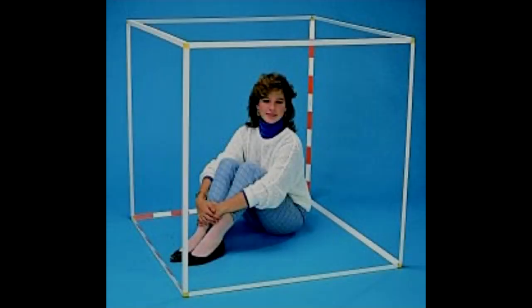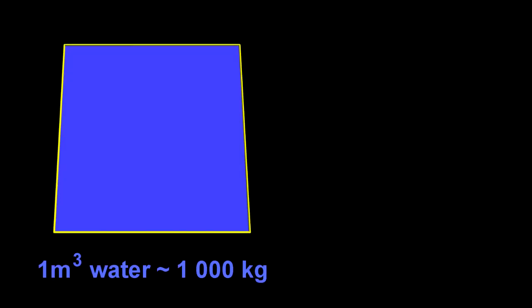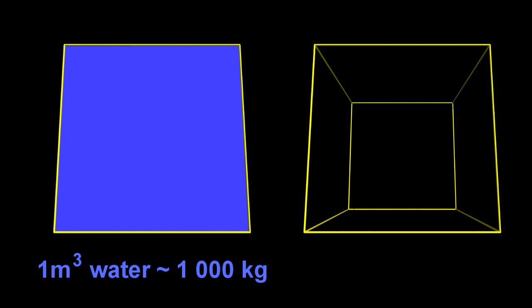So where's that water coming from? Well, let's take a cube of air, say for instance a cubic meter. And for perspective, that's what a cubic meter of air looks like. A cubic meter of water would weigh about 1 ton. A cubic meter of air, on the other hand, only weighs about 1 kilogram. It's more or less the mass of a bag of sugar.